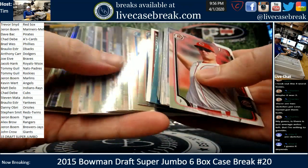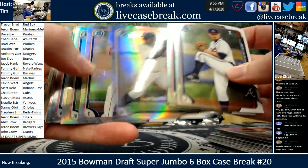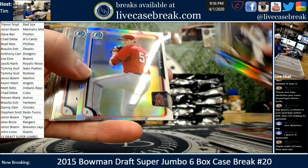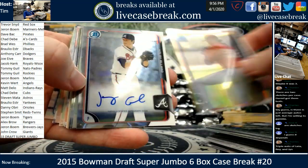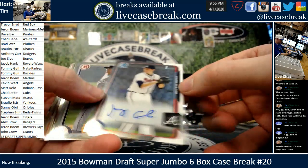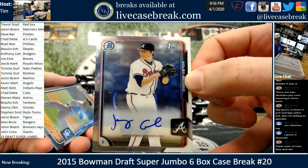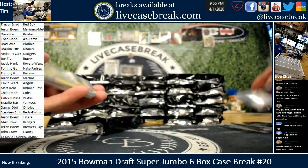Braden Bishop, Sky Blue. Gotta have an auto here. Stewart Refractor, Taylor Ward. We got an auto. It's a pitcher. Colby Allard. There you go. Joseph. Got your first solid auto for the Braves. Colby Allard. Wow, triple autos. So they put some Leia stickers in there.